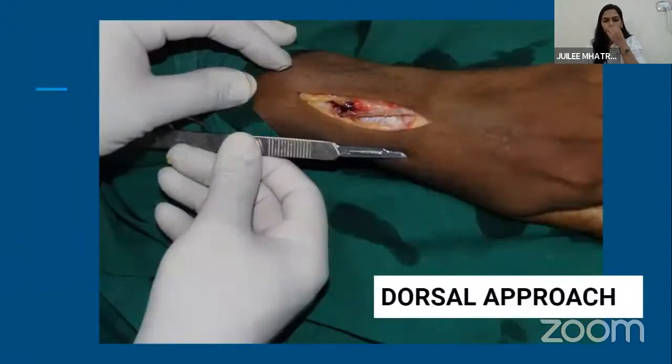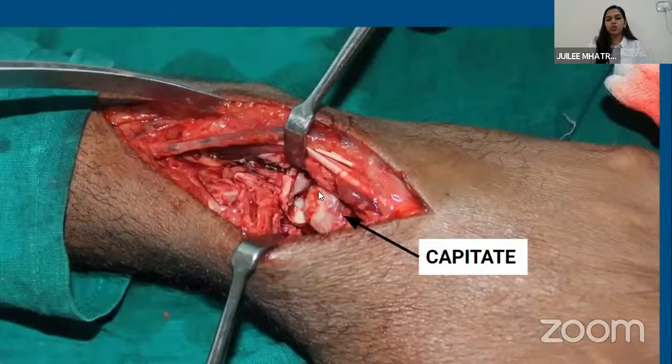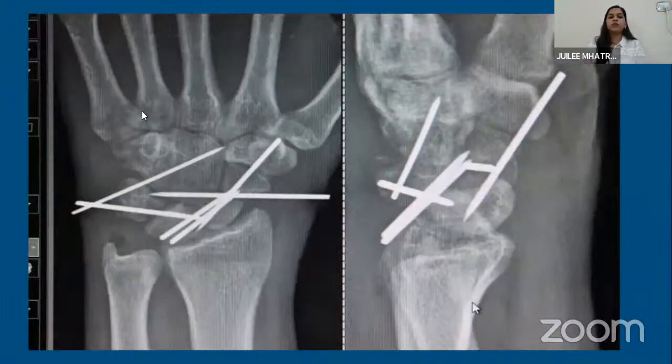For this patient, we decided to go through a dorsal approach. The dorsal approach was taken in between the fourth and the second compartment. After that, the distal end of radius capsule was identified and incised. At this step, we made sure to protect the DRUJ. After that, the capitate was visualized, and then using a spike as a lever, it was reduced back into position, and that is how the reduction was done. This is the lever technique which I was talking about previously. When we are reducing, it should be done very slowly so as to preserve whatever cartilage is present surrounding these bones. Later on, after reduction, it was fixed with K-wires, with fixation of scapholunate, triquetrolunate, triquetrocapitate, and scaphocapitate. The wrist was immobilized.